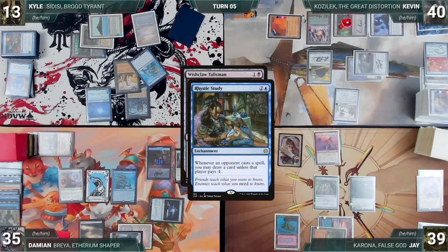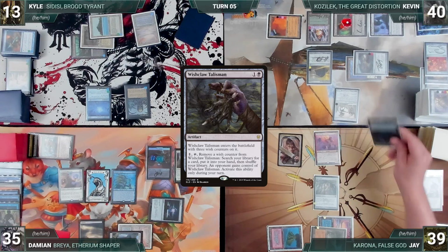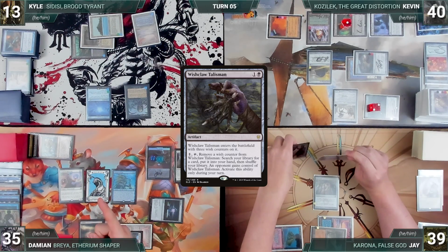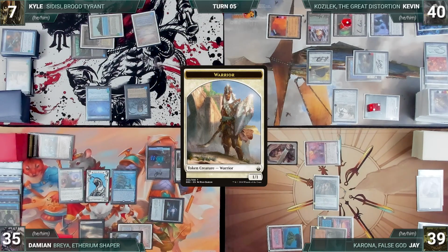Then Jay doesn't pay for Rhystic, and Kyle draws. Tithe triggers, and Damien creates a treasure. Jay activates Wishclaw, fetching up a card into his hand and giving Wishclaw to Kevin. He moves to combat and attacks Kyle with Najeela and a warrior. Najeela triggers and creates 2 more warriors tapped and attacking Kyle. Kyle takes the hit, and Jay passes.